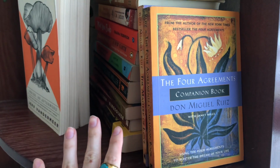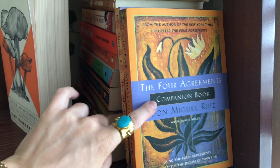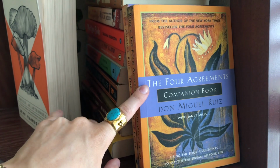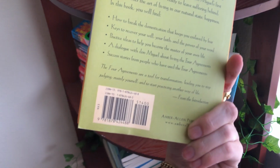It's like Toltec wisdom, like Native American proverbs and stuff, if you guys have never heard of these. I haven't dived into this one yet. It's like a companion book to The Four Agreements. I'm actually not totally sure what that means exactly. Anyway, I think you can find these honestly pretty cheap now.